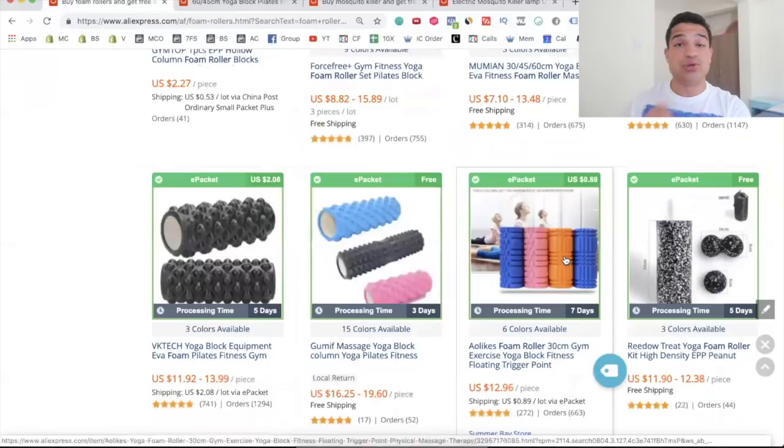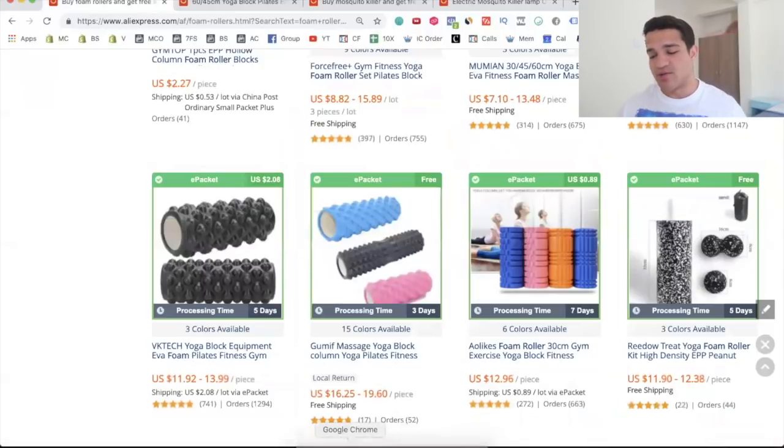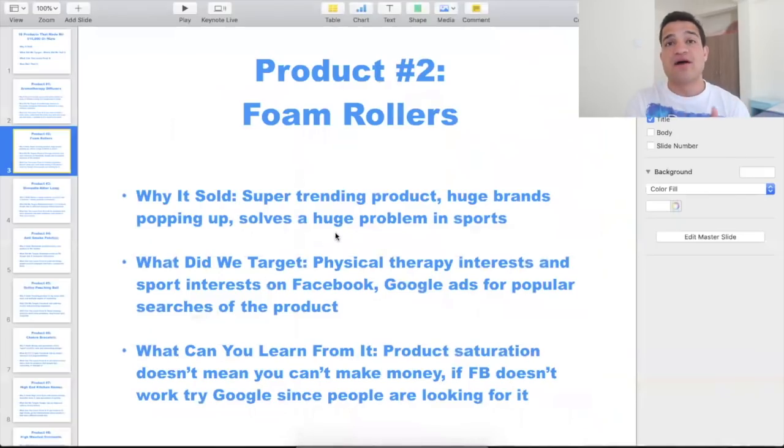There's also a really huge company selling this particular product. So back then when I found it, it was like, okay, this is a really good winning product to start selling. It is a super trending product right now. A lot of people buy these, huge brands popping up with private label of this particular thing alone, and it solves a huge problem, which is back pain. I remember when I was doing judo, I would have 3 of these just to get rid of my back pain, my shoulder pain, elbow pain, everything. So it solves that problem of pain in sports.